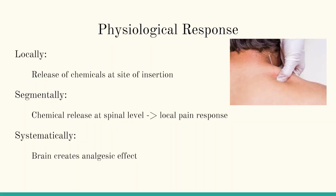So Ryan discussed how we feel and interpret pain. Now I'm going to go over how our bodies react to the dry needling. So dry needling acts locally, segmentally, and systemically on the body. When a needle penetrates the skin, the body releases chemicals which in turn cause vasodilation, increased blood vessel formation, and increased tissue repair. Segmentally, which happens at the spinal level, a chemical release occurs which regulates nociception and results in a local pain response. The systemic response occurs as a result of the brain creating an analgesic effect which reduces the pain.